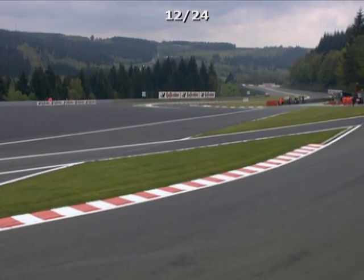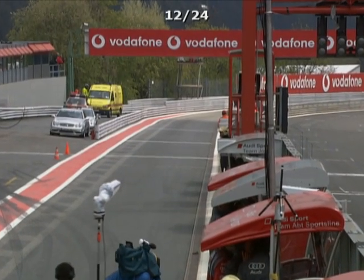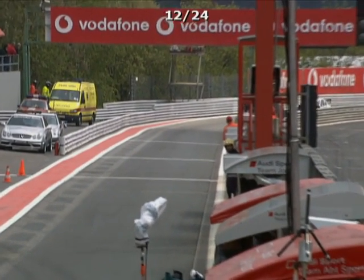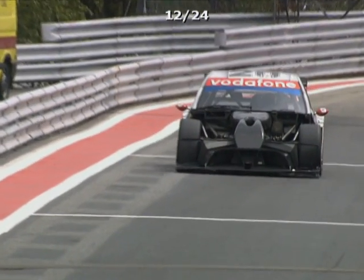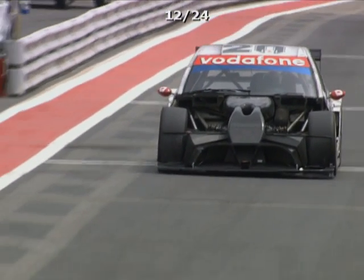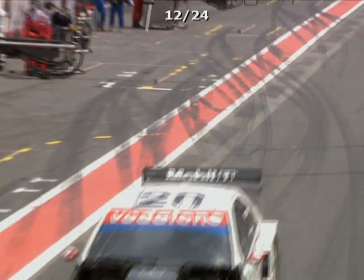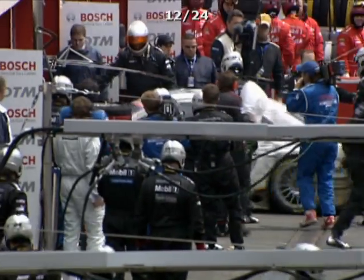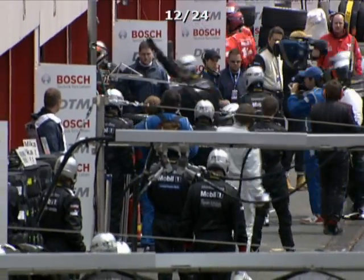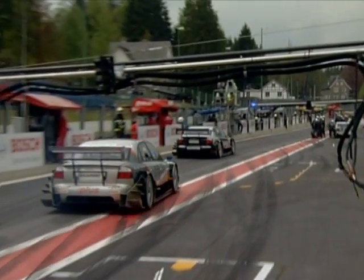There is Spengler coming into the pits for a new bonnet, so his stop will take maybe 25, 30 seconds. Depends a little bit how the fastenings have been damaged. And there you see the big air duct taking the air into the Mercedes-Benz engine, custom-built racing engine, and they decided to retire Spengler there and then. So he is out of the race.